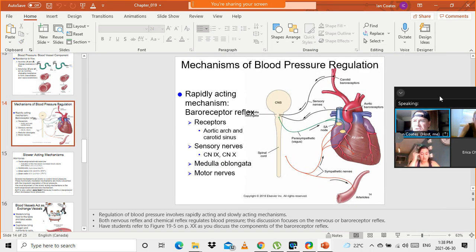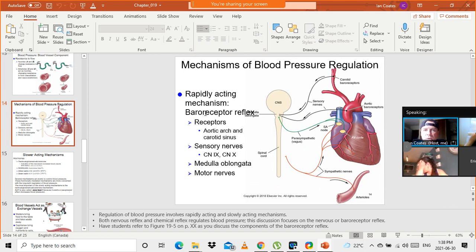Mechanisms of blood pressure regulation. A rapidly acting mechanism called your baroreceptor reflex.